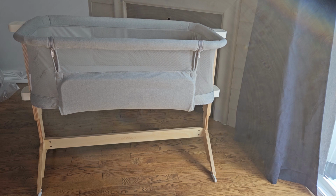So this is the Newton Bassinet. It is a bassinet meant for a newborn baby, and its distinguishing feature is that it has a breathable mattress, so that if your baby is face flat on the mattress, theoretically they're supposed to be able to breathe through the mattress and not suffocate.